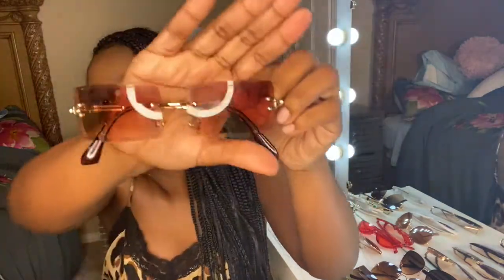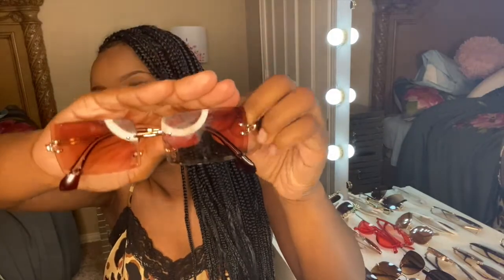So yeah, I have my favorite pair. I got these pairs of shades from Shein. They're like a brownish. They remind me of the Cartier shades or whatever. I also will be selling these on my website too, so please stay tuned. My website is dropping very soon, so I'll be selling these shades on there, like different colors like pink, blue, and everything like that. So yeah, I really like these shades.